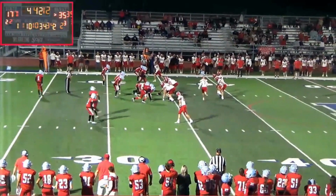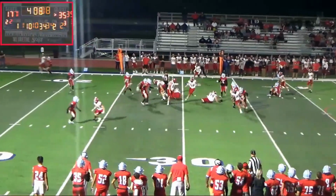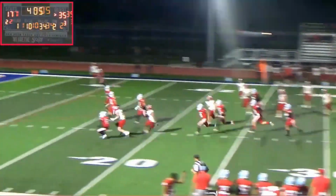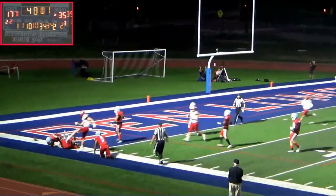Cooper in motion. Hunter Bell gives it to Rayner up the middle. He's looking. He breaks it outside. One cut. Good block outside. He comes to the left side. Five. He reaches for the goal line.